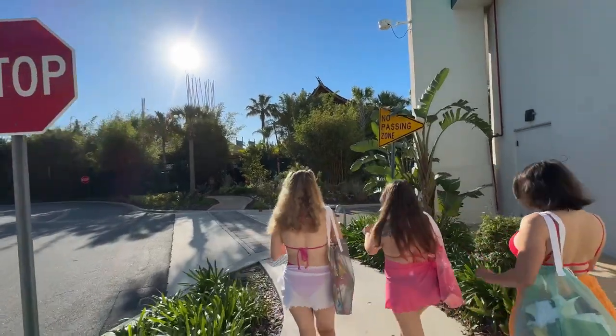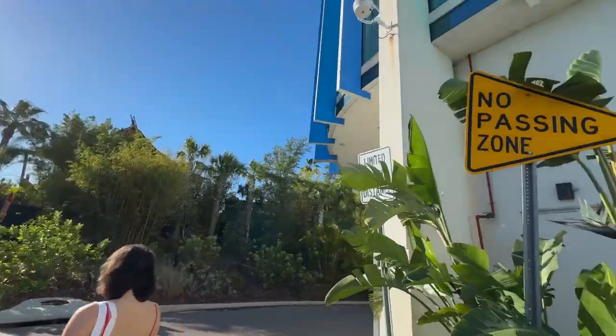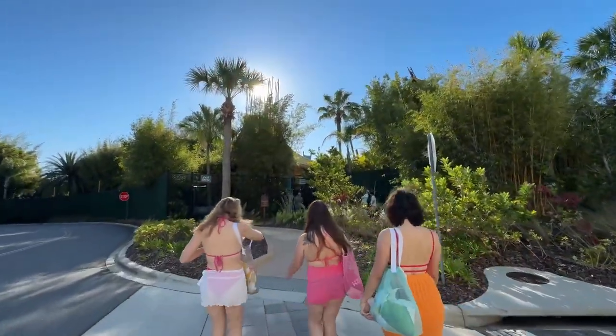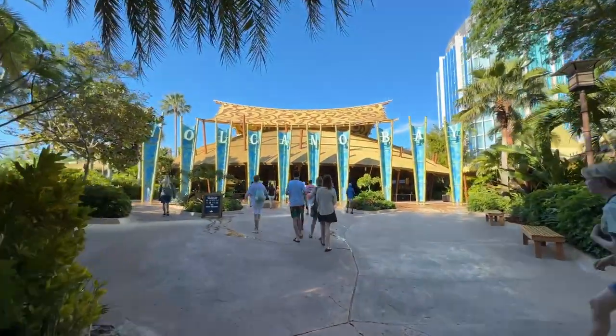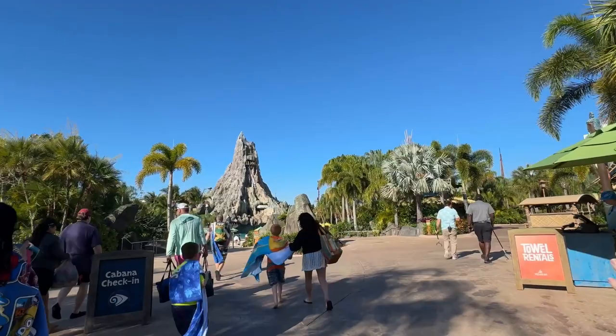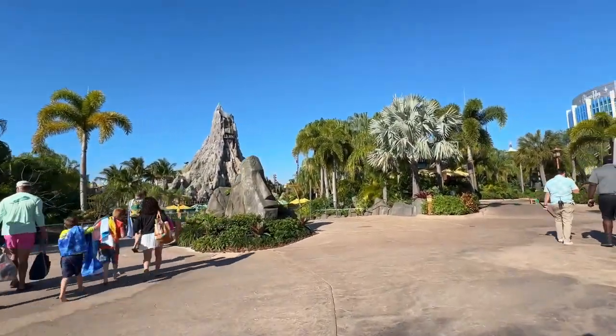If you're staying at Cabana Bay, they have a private entrance for any resort guests. So you literally just pass the towers that we're staying in and the entrance is right here in front of you. Beautiful. Look at how beautiful she is. We're gonna go grab some chairs and lockers and then we will be back.